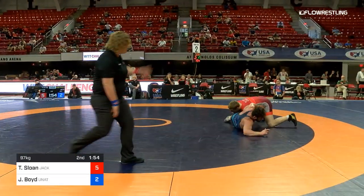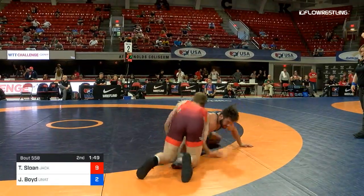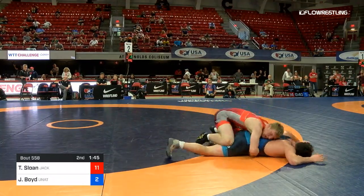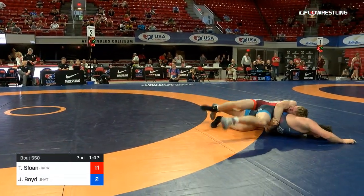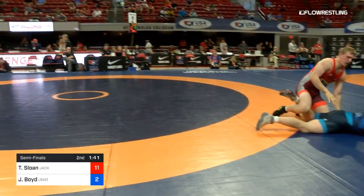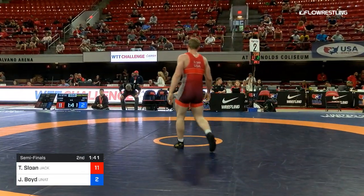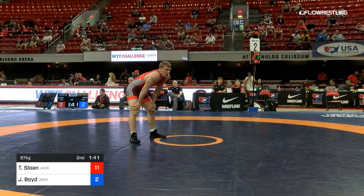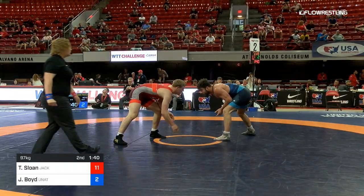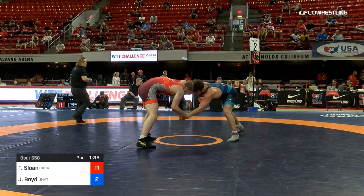Another double, that should be a 4 for Sloan. It is. And then a quick leg lace makes it 11-2, 9-point lead. Looking for the turn, running the feet is Sloan. With that power double, you have to stop and then change the direction that you were going when you try to counter that with a chest wrap or whatever. So they correctly gave that to Sloan. It was his move.